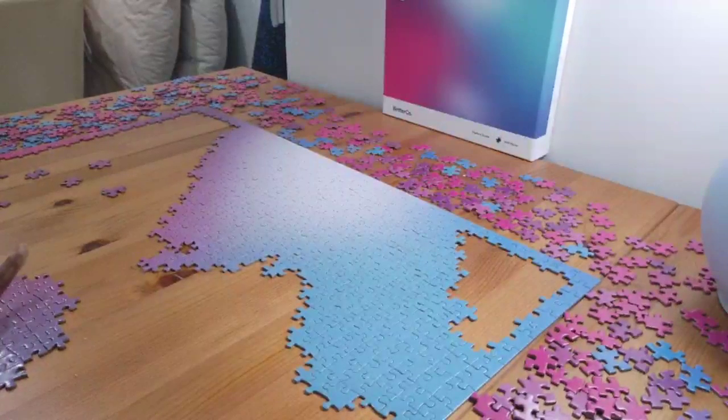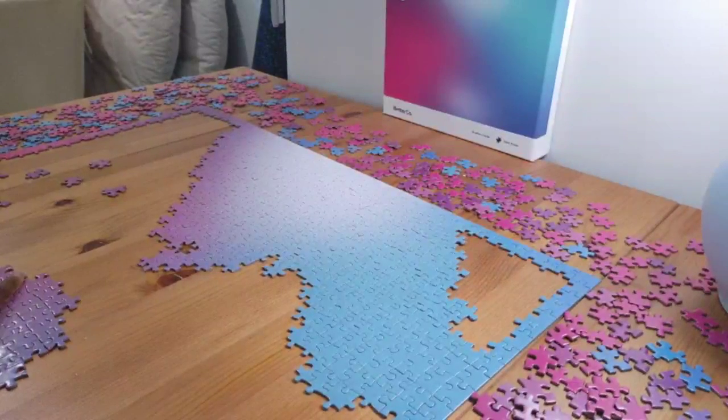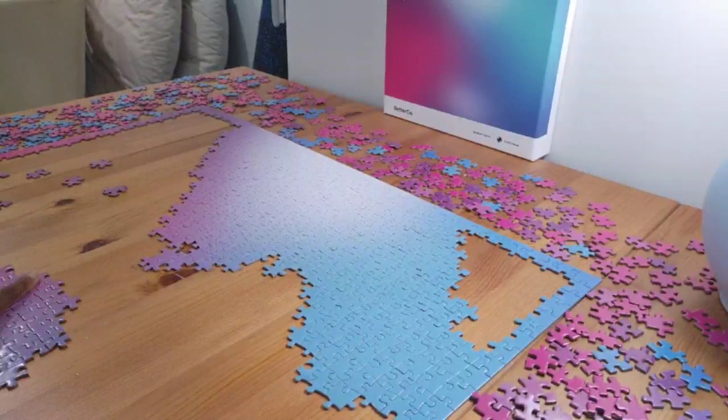I'm struggling. I'm looking, eyeballing it, trying to find some pieces. Nothing's jumping out at me as an intuitive place to start.